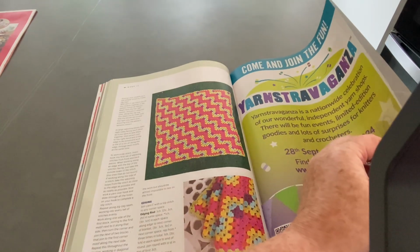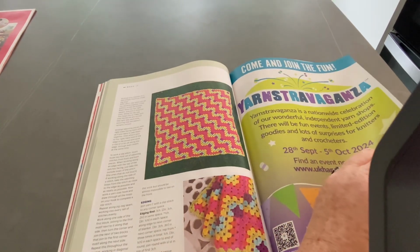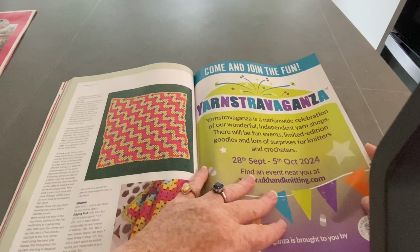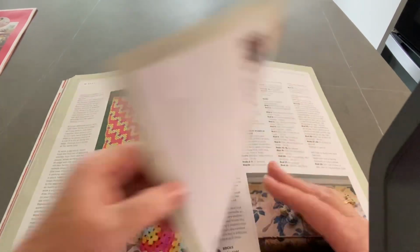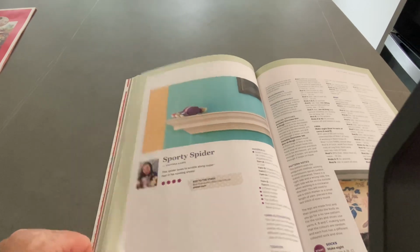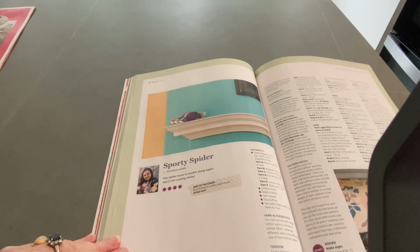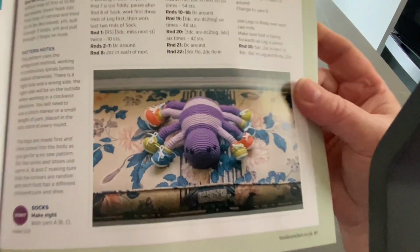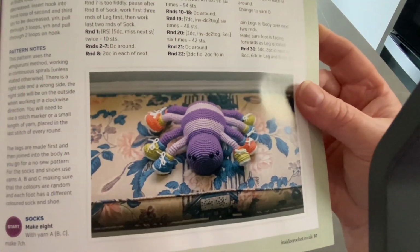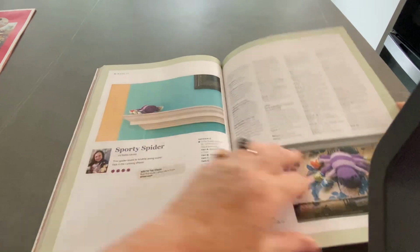Okay, Yarn Stravaganza, nationwide celebration of our wonderful independent yarn shops. Is that a big fat page? Or is it 2? It's a big fat page. Sporty the Spider by Victoria Caris. Now, I don't like spiders, but I suppose I love his little boots. I'm glad the real ones don't have boots. That's all I can say.